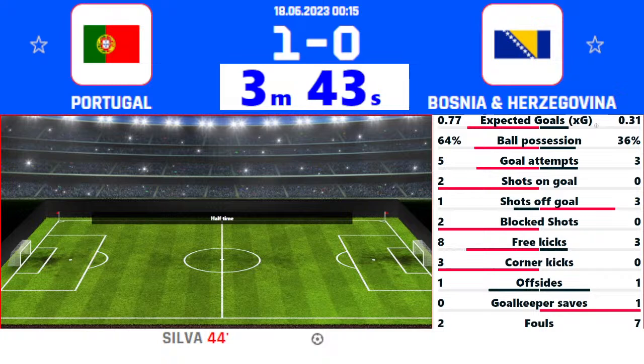Now the lineups for Portugal and for Bosnia. For Portugal, 3-5-2 is the formation. The players starting for Portugal: the keeper Costa, number 22, then we have Pereira, number 13, then Dias, number 4, then Antonio Silva in the back. In the center, we have Guerreiro, Fernandes, Palhinha, Silva, Cancelo, João Félix. Cristiano Ronaldo, number 7, is here as well.